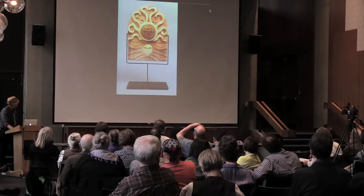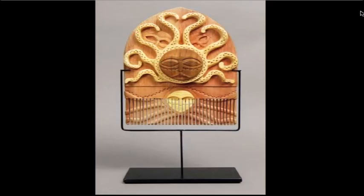This is an octopus comb. And there are no references that I've found yet to octopus in our old stories, but there's no question in my mind that they existed. And so I wanted to show a version of some sort of an octopus reference.